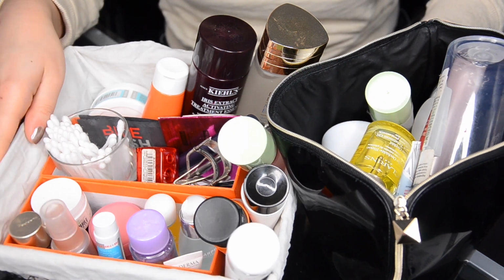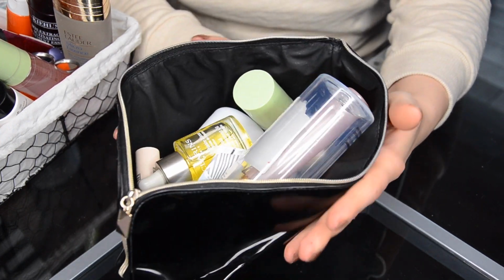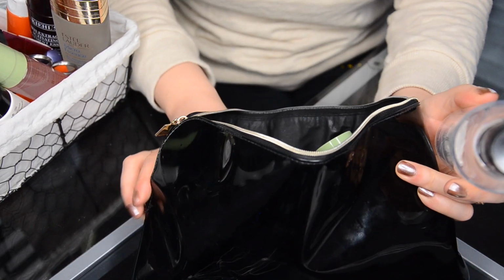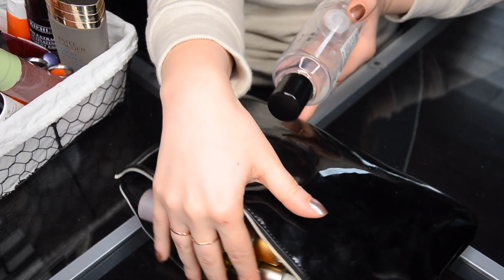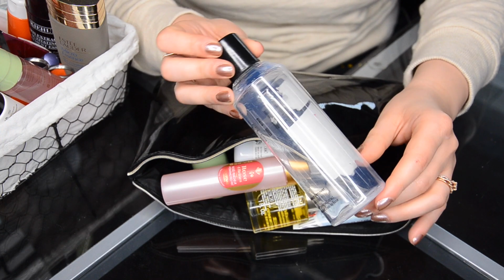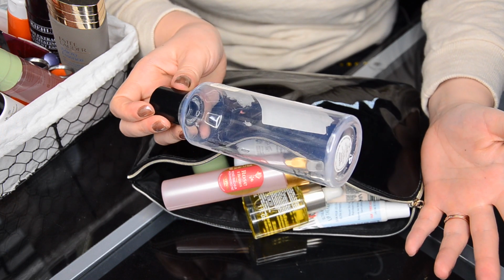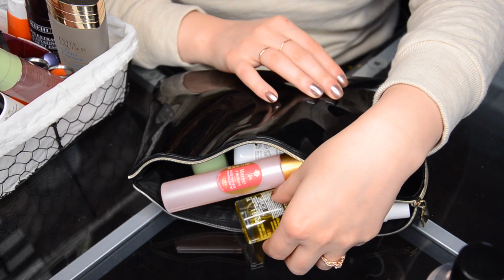So let's start with my evening time makeup bag. It does not close. As you can see, it's too full. And the first thing that sticks out to me is this guy. Let's turn this around. I'll just be pulling randomly. This is actually Bobbi Brown makeup remover that I've been using. And it's empty. Why is it still here? Weird. Okay, so this one is out, easy.